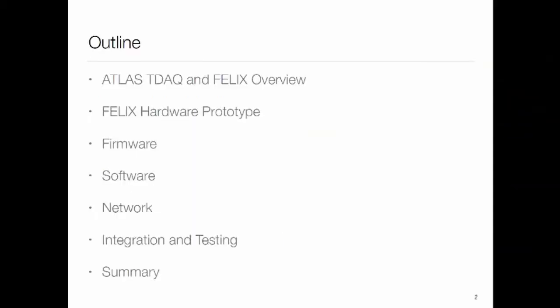Okay, so an outline of my talk. Today I'll first give a summary and a review of the current ATLAS trigger and data acquisition system. Then I'll talk about how that's evolving with time and how FELIX will play a part in this system. Then I'll go into detail about the different components of FELIX. And finally, I'll give a few status updates about the integration and testing program.